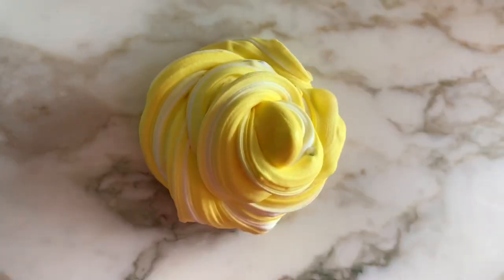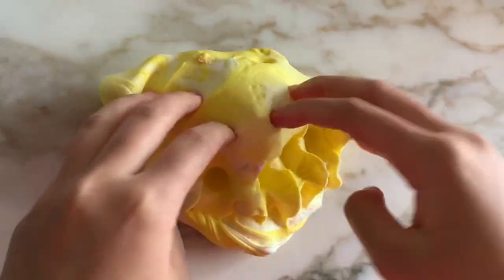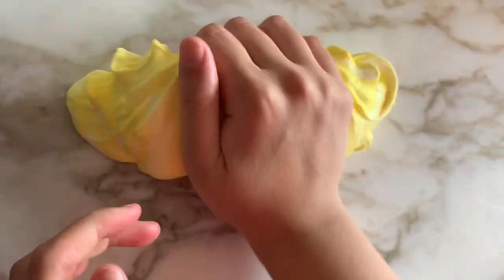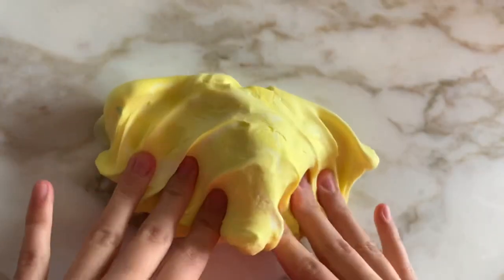This slime, for some reason, also left like a residue, maybe like an oily residue. It didn't go away after you played with it, so that was a bit not enjoyable, but I've noticed that in a lot of butter slimes, so it's definitely not something new. I think it's maybe because of the clay that they used, but other than that, the texture was super fun to play with, and I definitely recommend one of his butter slimes.